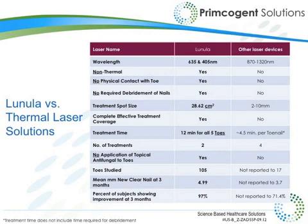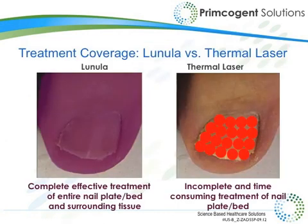Now, what was the percentage of subjects actually yielding an improvement in nail clarity? By 3 months' time, 97% of subjects in the Lunula study saw some type of improvement in nail clarity, compared to just 71.4% for other devices.